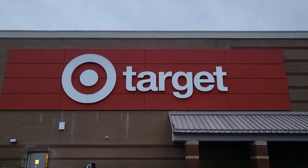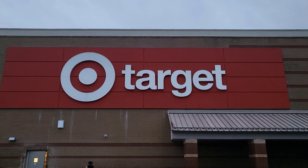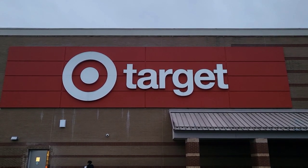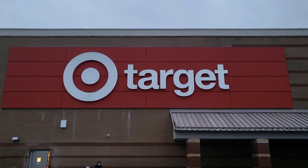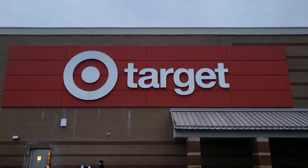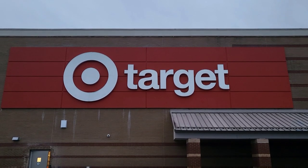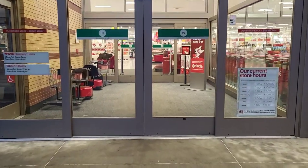Today I'm at Target, about to check out the new Target Dollar Spot Valentine's Day section. I've seen and heard that they have all new stuff there, and I'm super excited to see what they have brought back or even what is new there. And I'm going to take you guys along and we're going to do some shopping. So let's go ahead and head in.